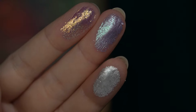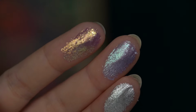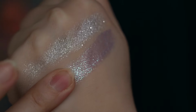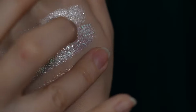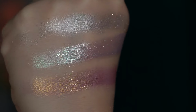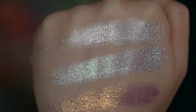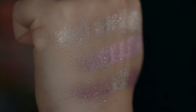First 3 shades are Mimas, Ice Rings, and Iapetus. The first 2 shades are pretty smooth, but the 3rd shade definitely has a little bit more texture to it. And none of these feel squishy or anything like that. They're definitely on the dry side. So Mimas looks like it doesn't have a shift. Very white, maybe with a little bit of gray in there. So it's not fully a silver, but it is definitely silvery.